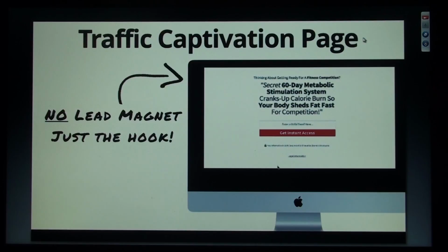The hook that we created in the prior step, based on the right level of marketplace sophistication, now gets presented on your traffic captivation page. As a side note, we always start with this simple page. We don't start with a page that's got a picture, bullets, or anything like that. We start with a page that's got the headline.